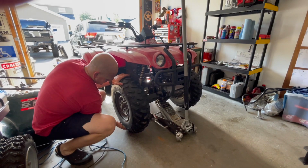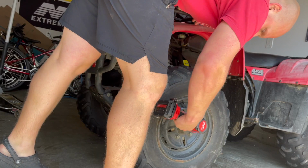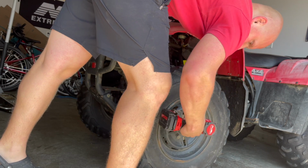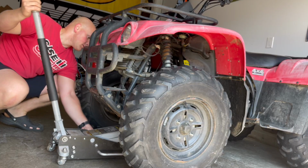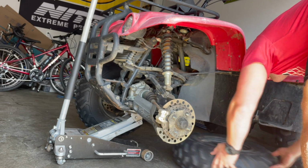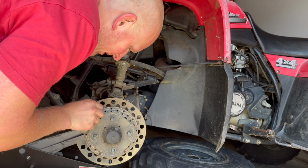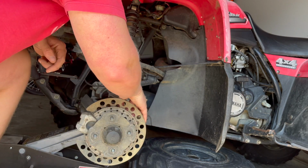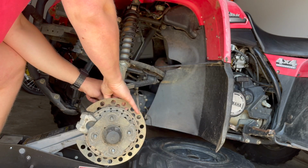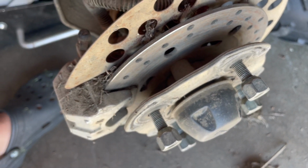Check this out. It's so bad. Yeah, there's no brake pad left. It's literally just steel. Like he took this thing bogging deep. Let's see if we can get this to focus. Absolutely no pad, just steel. Let's see.